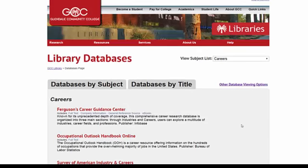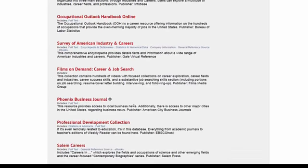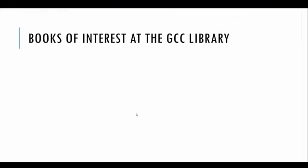Now, the Launch Your Career section is also a great part of Ferguson's and is worth exploring as well, as are all the different online resources listed on this careers databases page. However, I wanted to shift gears a little bit and also mention some of the great book resources we also carry here at the GCC Library. And so, a quick recap, there are a few different types of books on college and career information, and these books are located in the GCC Library's Career and College section.